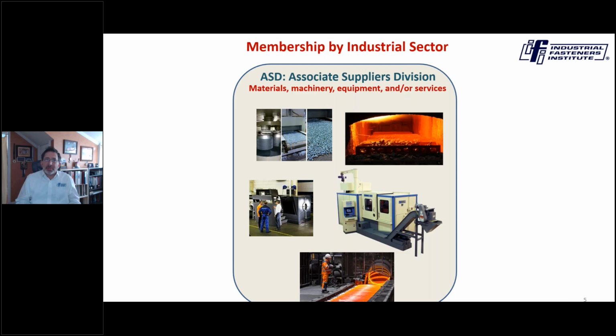We also have a 4th division. These are our associate members. These are not fastener manufacturers per se, but they make or produce services for the fastener manufacturers. So it could be the steel companies, companies that do heat treating, supply coating processes, or just the coatings themselves, heading equipment, sorting equipment, and so on and so forth. And so this is our 4th division.